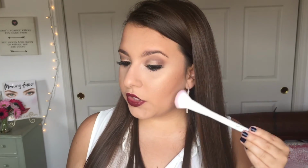Now again, I have the contour brush, which looks like it'll fit so beautifully in the cheekbone to contour, like it says. And then I have the large stippling brush, which I love brushes like this to bronze my face and apply blush and stuff like that. So I'm super excited to test these out more. And these are super inexpensive as well. This one was 99 cents, $2.99, and $3.99. I think the most expensive brush is $4, but still they're such good quality.